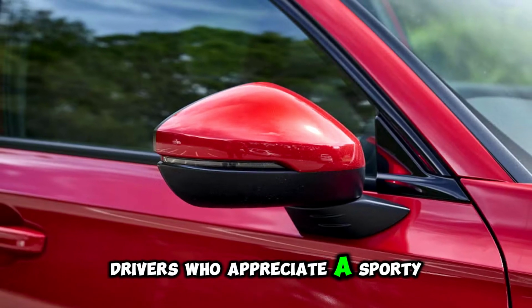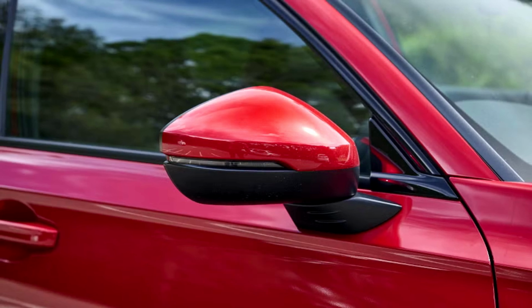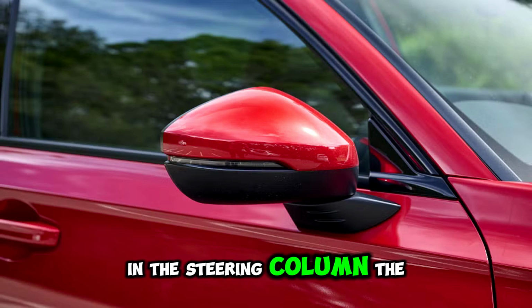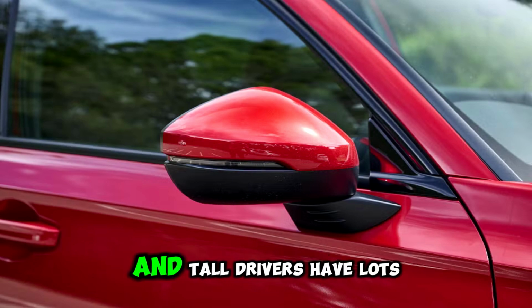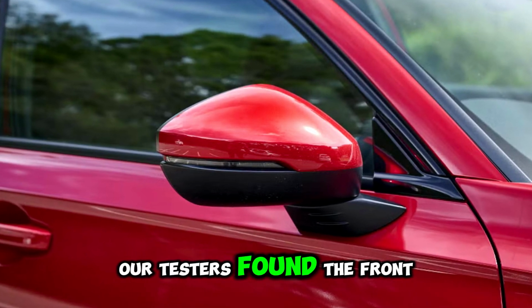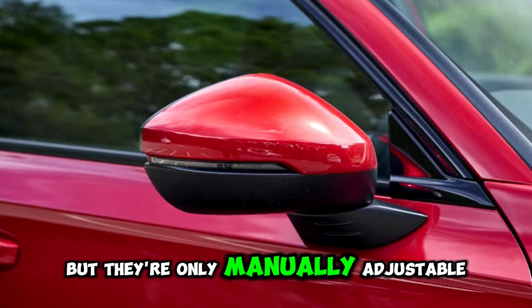Drivers who appreciate a sporty feel, like us, will love it. Those with a bad hip, not so much. There's plenty of tilt and reach adjustment in the steering column. The thin-rimmed heated steering wheel feels nice in the hand. And tall drivers have lots of headroom and legroom. Our testers found the front seats supportive and comfortable, with heating, but they're only manually adjustable.